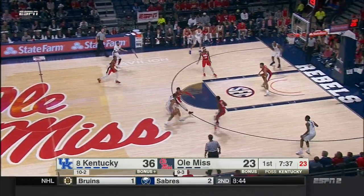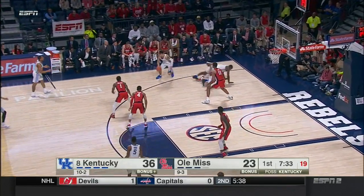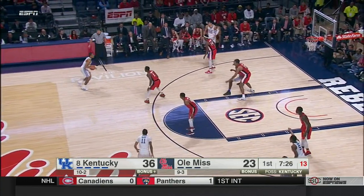Well, Saiz is the active career leading rebounder in the SEC right now, and he's trying to fight down low with Adebayo for position. Willis is able to keep the possession alive for the Wildcats.